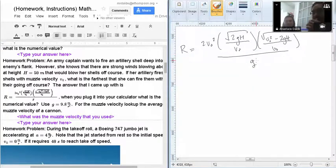Now, I'll leave it up to you. What is that? This is problem number three. I skipped over it. This one looked like it was hard, so I figured I'd help you out with this idea. Cool?